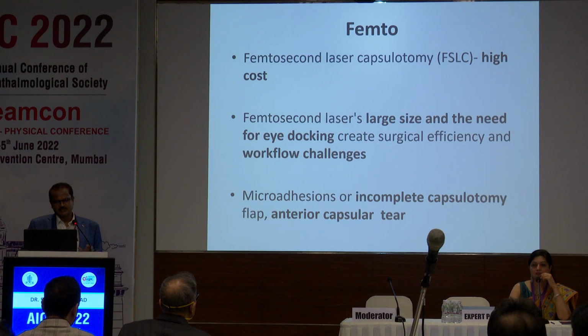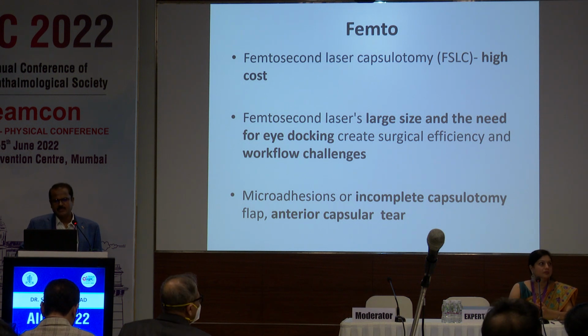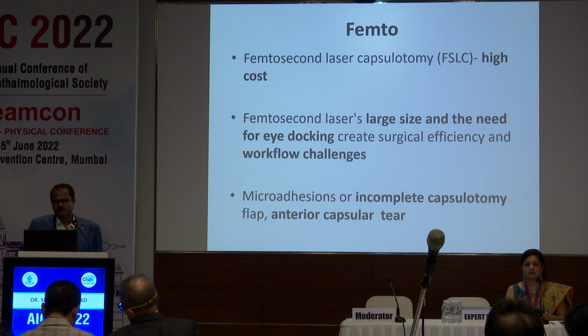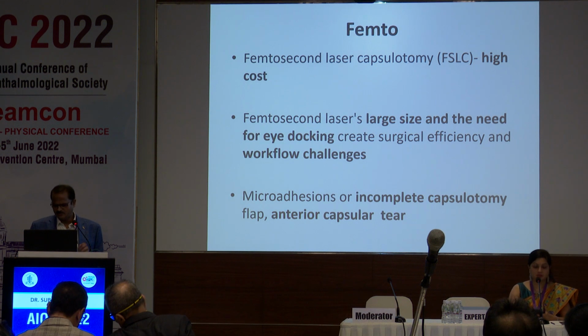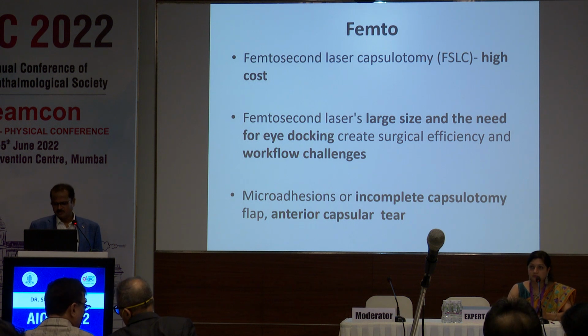Femto, on the other hand, is known to have very good precision as far as capsulotomy is concerned, particularly in cataract which is not so mature or intumescent. But there are reports of chances of microadhesions, incomplete capsulotomy and sometimes anterior capsular tear also. And because of its large size and the need for eye docking and various other things, it requires longer time and a change in the surgical sequence also. Not only that, the initial cost is very high, and the subsequent costs are so high that it's not possible for each and every one of us to afford.